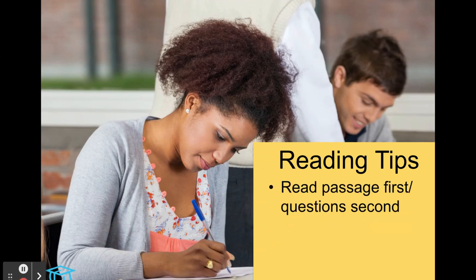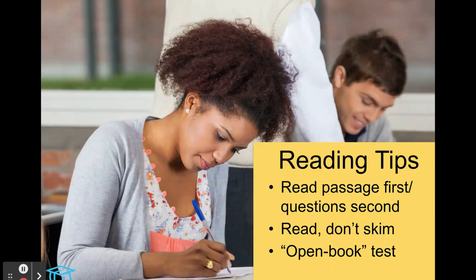All right, so today we're going to be talking about how to go about reading. You want to read the passage first and make sure you understand the passage before you start answering the questions. You want to try to get the passage to stick in your head. So I want you to read the passage closely, not skimming. Consider it an open book test, so when you get to the questions, remember you can go back and look at the passage, which means you want to do everything you can in the passage to help you answer those questions when you get there.